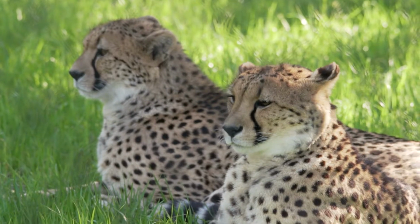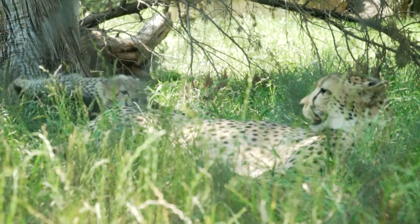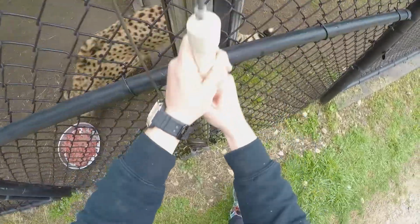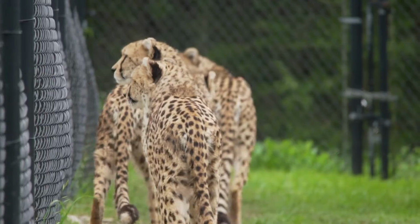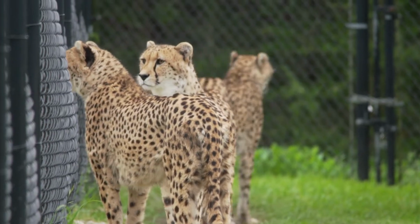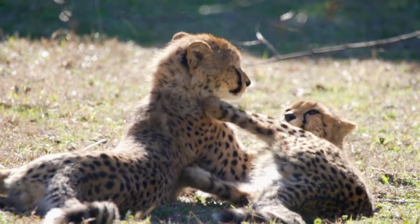Okay, noted. But if they are rarely active, how can you tell what these animals need? Part of our job as animal care specialists is to really pick up on each individual's specific routines and typical behaviors and habits. And even though cheetahs aren't the most active species, there's still a lot we can get out of just observing them day to day. If I can gain a lot of information and knowledge on their typical behaviors, then I'll have an easier time picking out when they're acting or behaving abnormally.